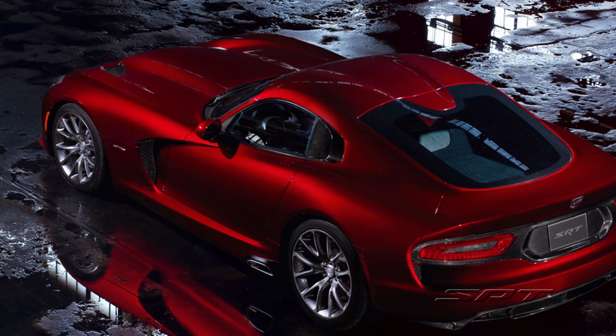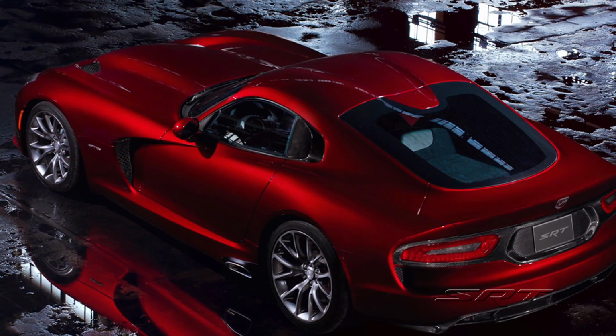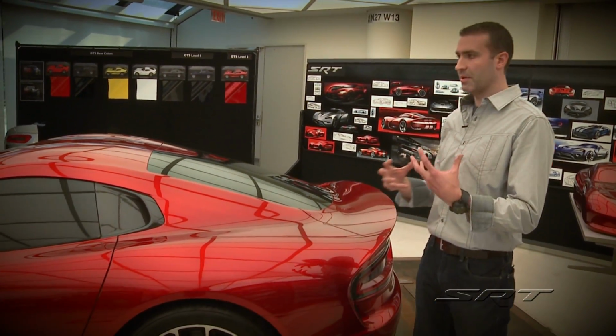Another element that was a very big key element was the widow's peak, as we call it, which actually visually extends the roof line. It really draws it back as well, and it lets the line just continue to go around the car. One more element that makes it very voluptuous and beautiful.